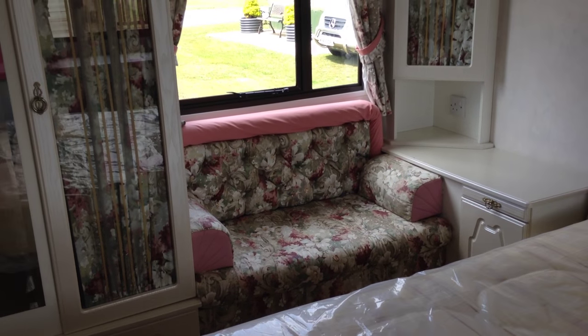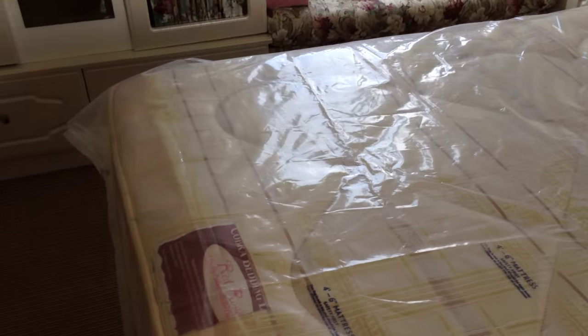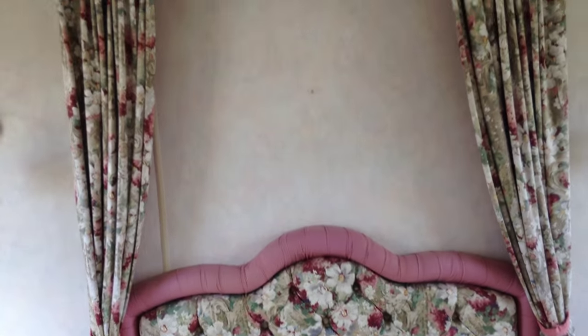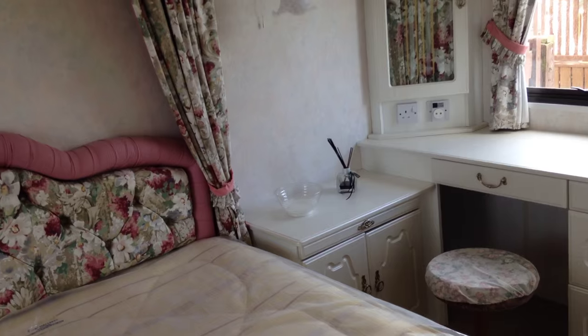Nice seating area here. Piles of wardrobe space in here. Big double wardrobe here. And dressing area to the side just here.